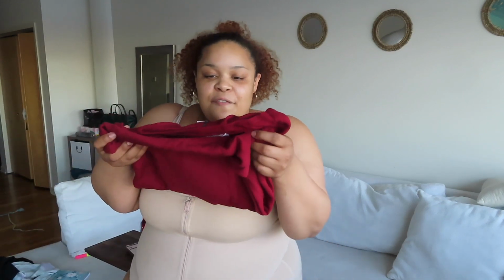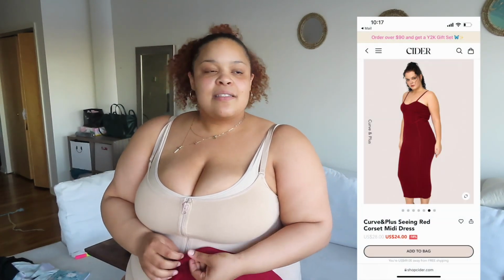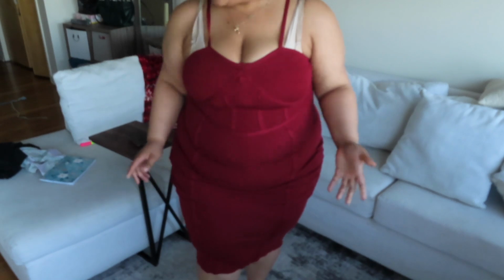See, this is gonna fit, and this is a 2X. This is gonna fit me. That's so annoying. Girl, this is gonna fit. Well, this one definitely fits. Obviously, my rolls and stuff are out, but it fits. I did get the measuring right. It's just this one is stretchy, and this one is not.